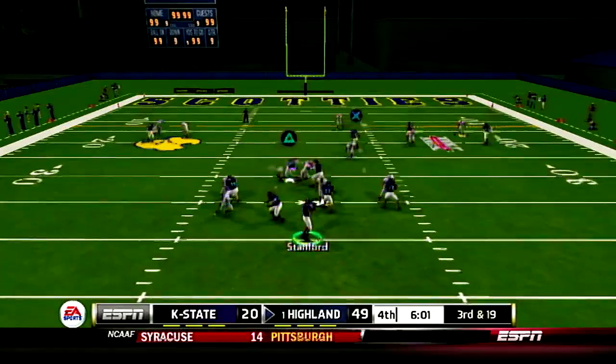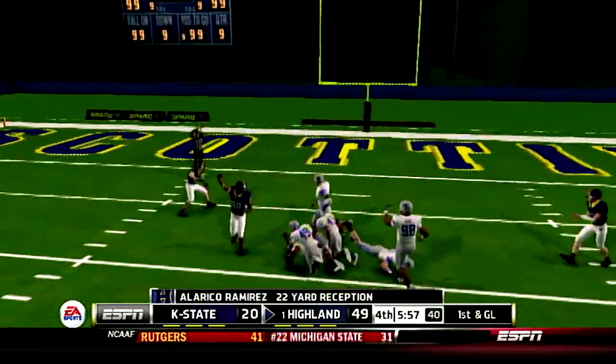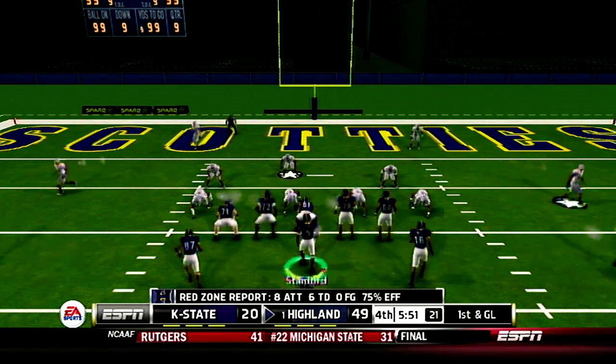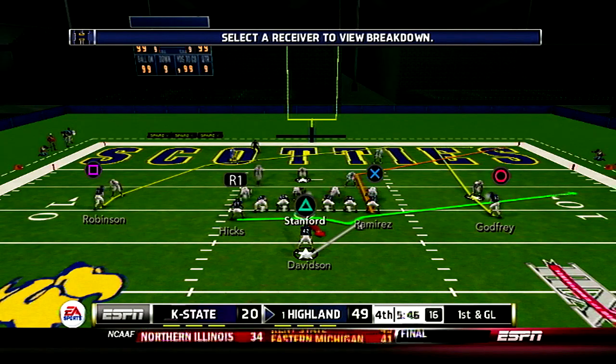See, again, he's changing the snap count here. Throws him up the middle there to Ramirez. Ramirez gets the catch, and Ramirez down at the 10. That's a 22-yard reception. He's getting close to that 200-yard mark. He has 191 yards for the day. 2nd and goal coming up.